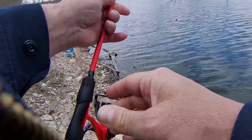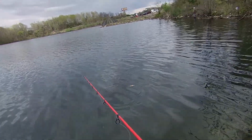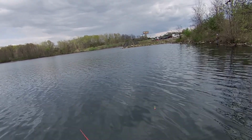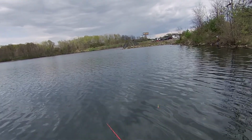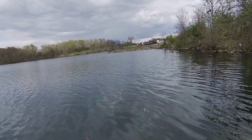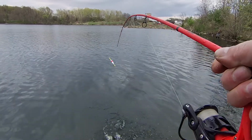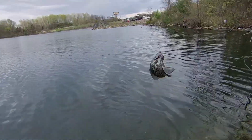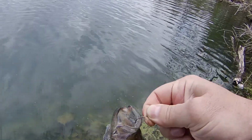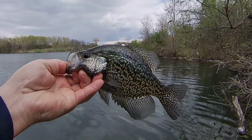Try back one. I'm probably gonna swim up. A little bit bigger. Yep, he's swimming up already. Got him. Oh, he's a nice one. He's a pretty good size one. Big old male. Not too shabby.